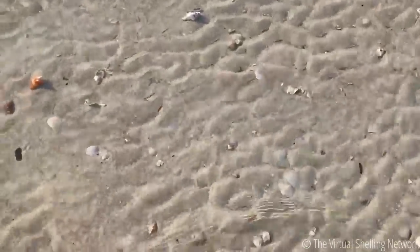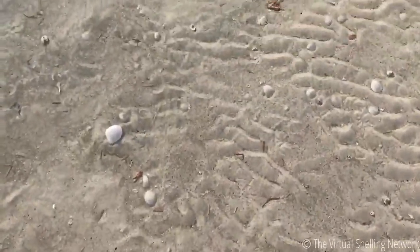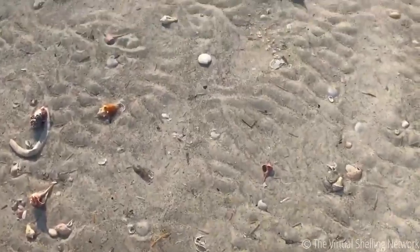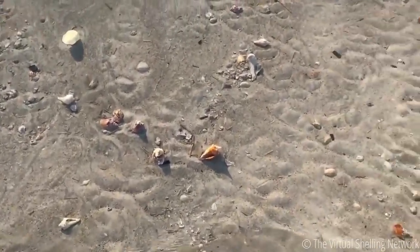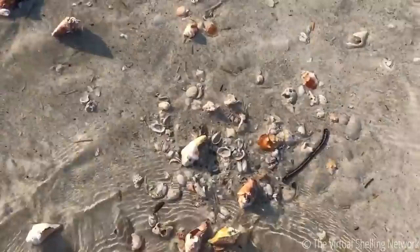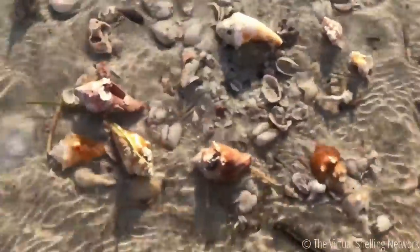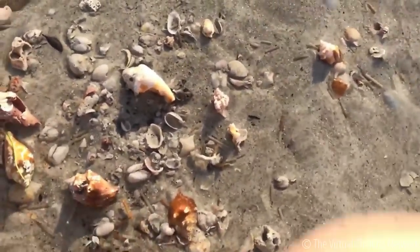So many shells. And there's almost so many shells that you just want to look. You don't even want to pick them all up because you're just fascinated, with all of the shells that you're seeing. Okay, so let's get down here and check out this little pile here.